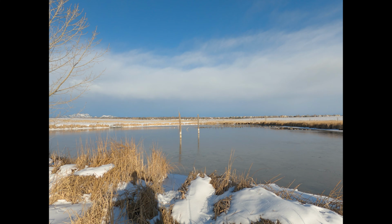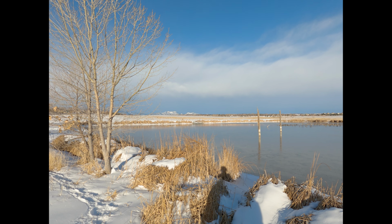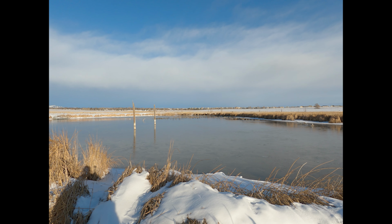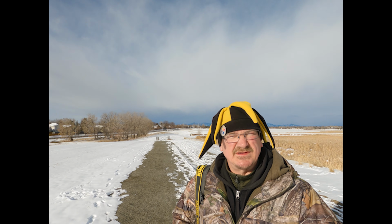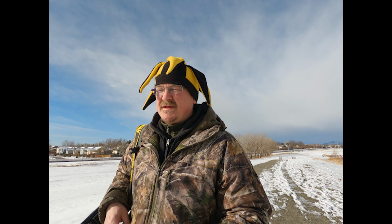Look at the mountains. We're blessed here in Colorado to have these great views. You don't have to go far. All right, so we're done with this place. We're just gonna switch locations now and drive over to another spot I like to walk around.